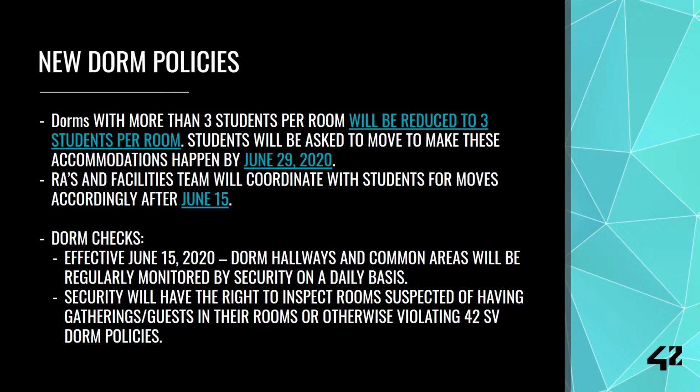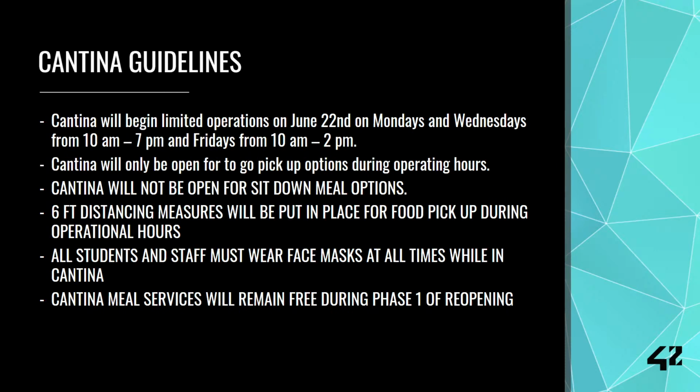So we're taking this very seriously, as everybody that's been in the dorms knows, we're not supposed to have guests there, and especially not right now. We shouldn't have more than 4 people in the room with social distancing in place, and we're trying to do the best to keep everybody safe and healthy. So we're taking this very, very seriously, and we're going to have to make sure that no one's violating these policies. Next slide, please.